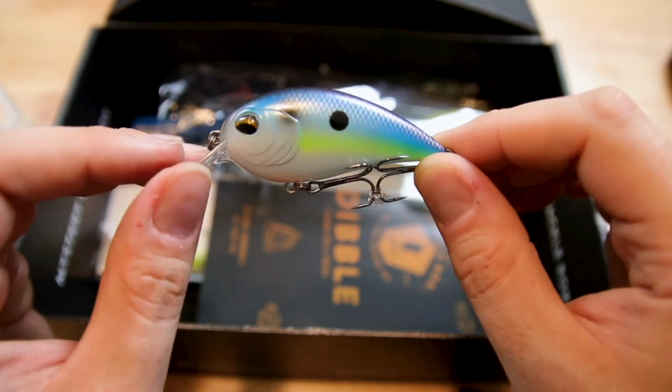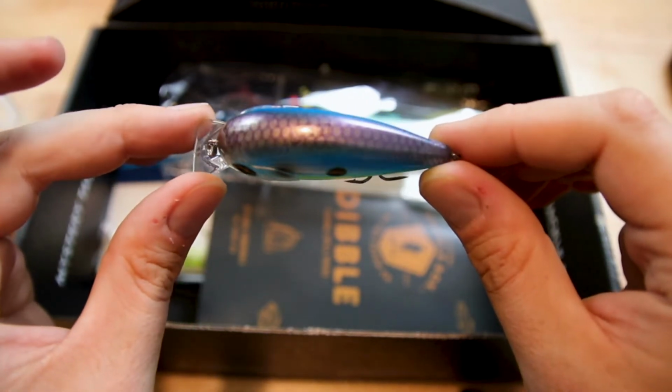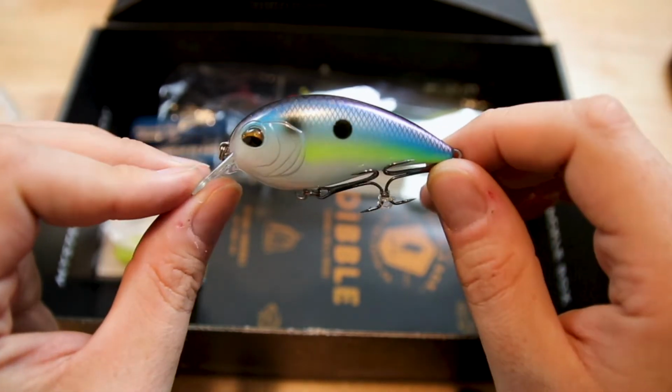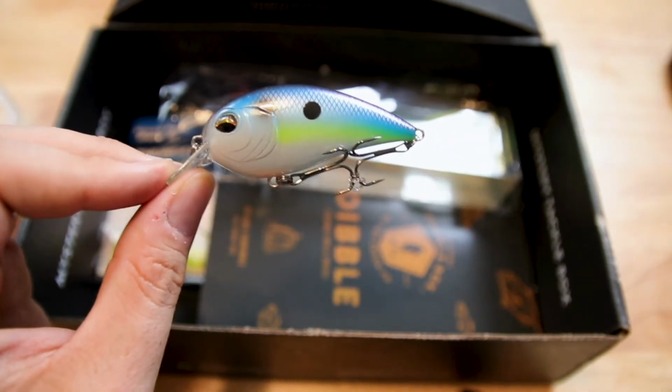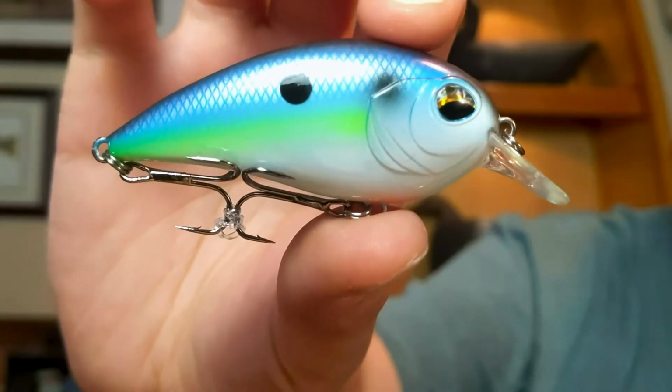All right, yeah, it's got a really nice color pattern on it. Really digging that color. Yeah, just an all-around nice looking lure, guys. I'll switch camera angles here, give you guys another look at it from a different angle. All right, so there you guys go.